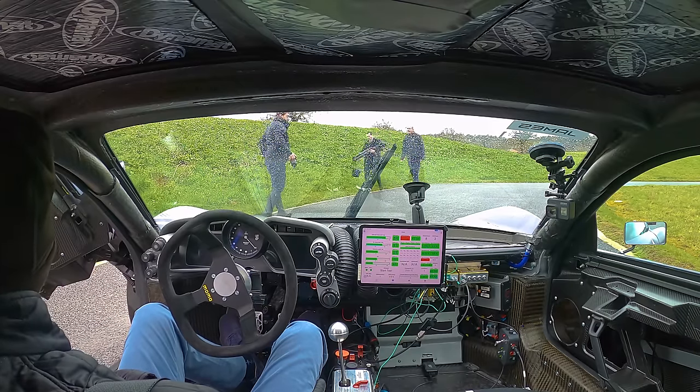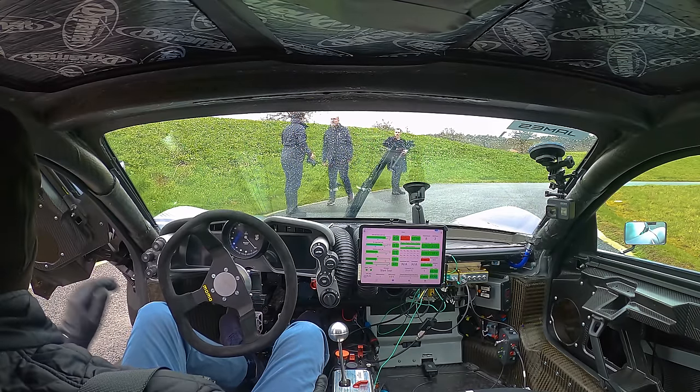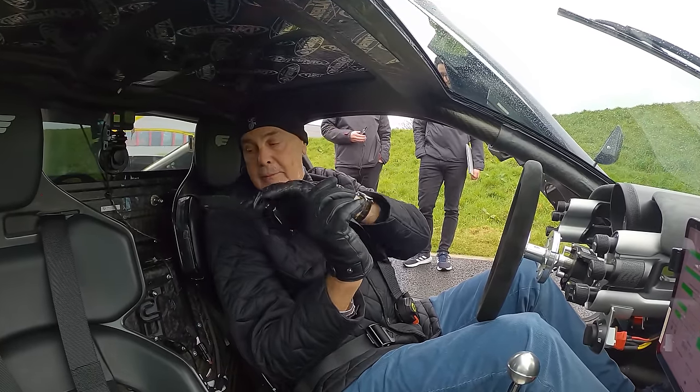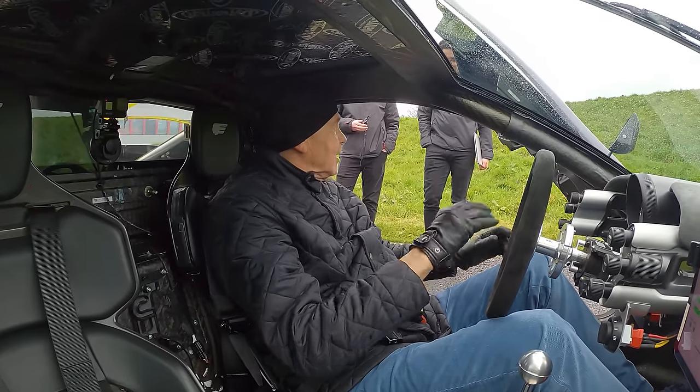Phenomenal. I've never, I mean, it just moves about 10 mil and it's solid. Well done, guys. Nice motor car. Nice one, Kev. Keep making them like this.